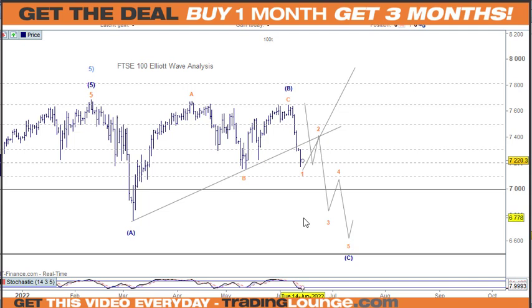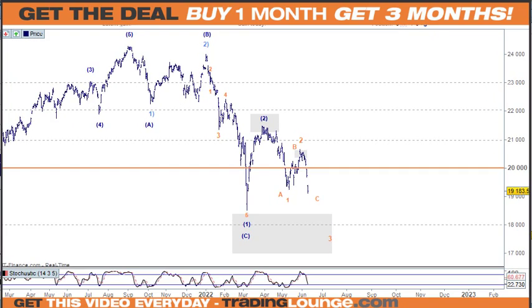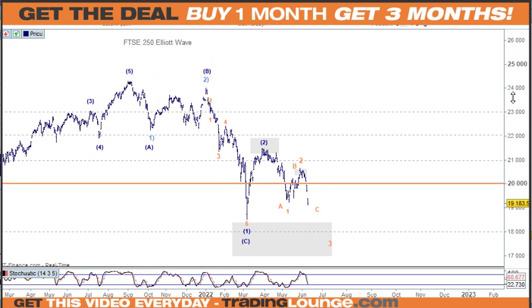Saying that, it's always more complex than it is, but that's really what we're looking at this point. It's also going to be a little bit complicated. This is the mid cap here, the 250. Let's have a look at the bullish side and the bearish side. On the bullish side, we can look at this as the A wave, and then an ABC here for the B wave, and then all the way down here for the C wave.